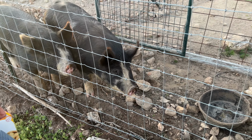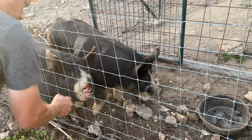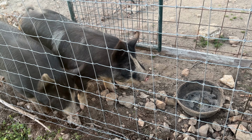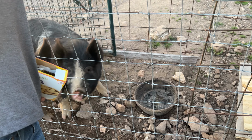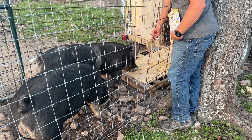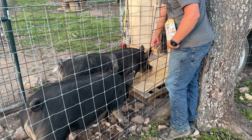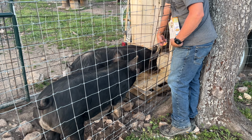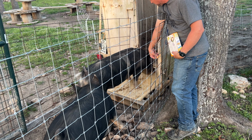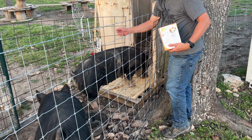Oh, what should I do? Toss it in a little bit. Watch your finger. Is it good? Gluten-free. Oh, it's just out of his reach. There you go. Still trying to get that cookie. Yeah. Toss one in there now. I think they have to be able to see that.